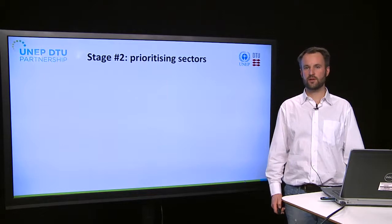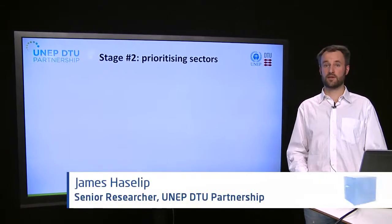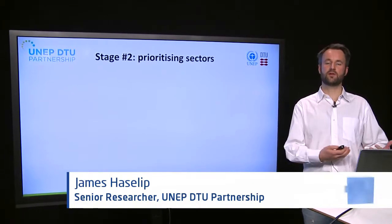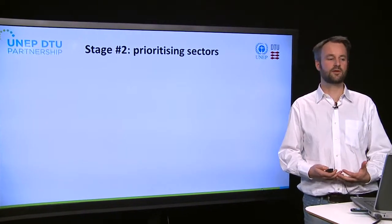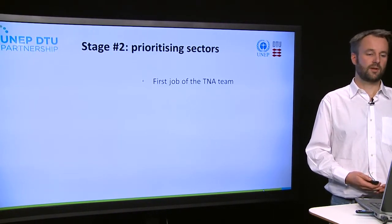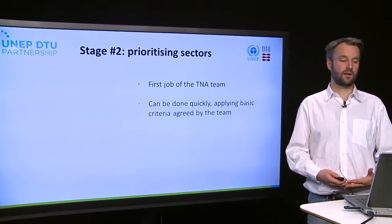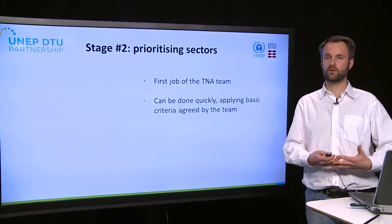The second stage in preparing for the TNA concerns how to prioritize the sectors. Of course, the TNA could work across many different sectors, and climate change technologies are relevant across pretty much all sectors. So, given the limited resources available, how do we prioritize the sectors? This is the first job of the TNA team. It can be done quickly, however it's very, very important, so it shouldn't be rushed.